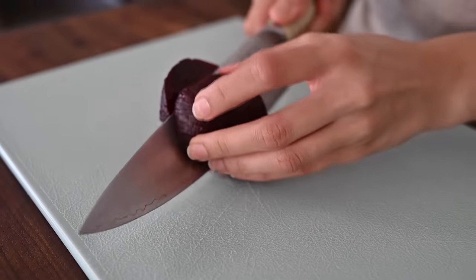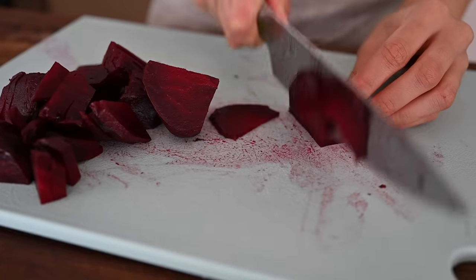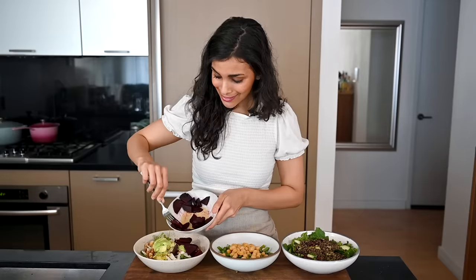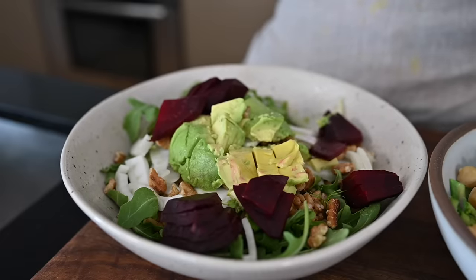For salad number 1, I'm gonna add some roasted beets to this. We already have raw fennel in it, and fennel and beets together are such a classic combination, especially with those walnuts and the citrus date vinaigrette they'll also add.